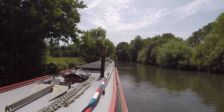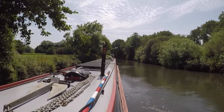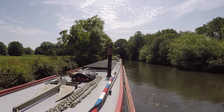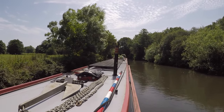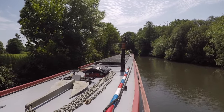No, but that's the problem you have with a 70-foot boat, and we don't have any bow thrusters. That looks interesting. It's only the first half.